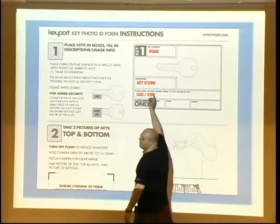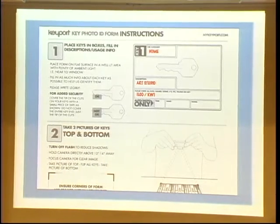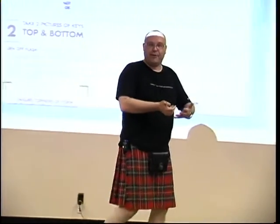Like, this is the art studio, and that's my front door, and this is the vault, I don't know. Come on, guys. You're at a security conference. You're selling a security product to the uber paranoid, because, well, that's what they are. And you tell them to do stuff like this.